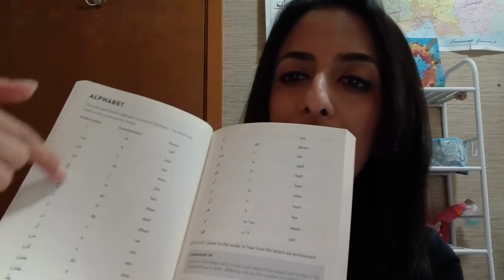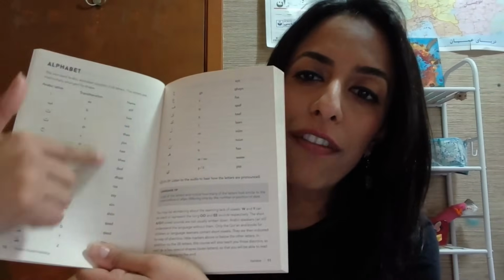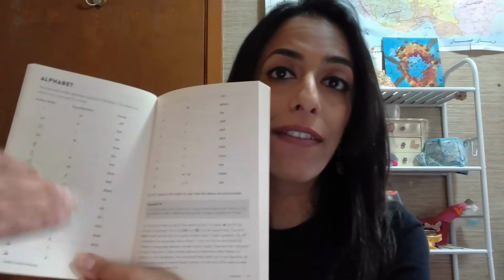So for instance, at the beginning, we have the Arabic alphabets, what the transliteration is, and then the name of that letter. You will have this guide to come back to as you're learning all the letters, but also it shows you how the letters work together and how they are pronounced, not just the letters in isolation.